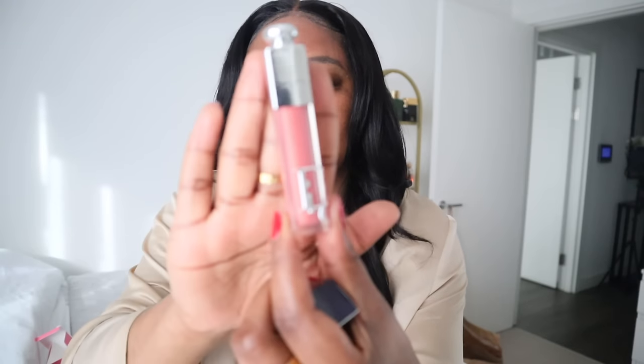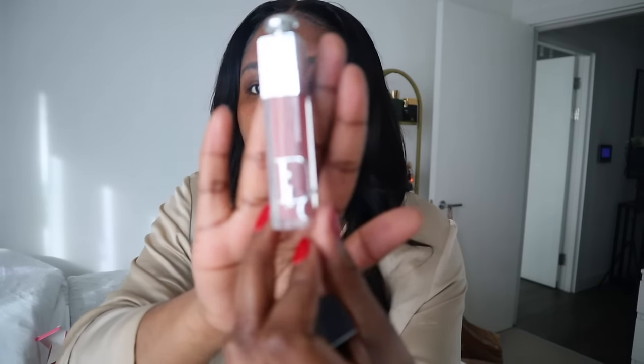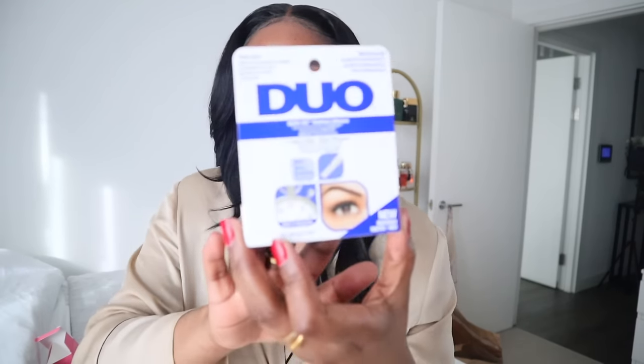It's so, so cute. I do think for the price they could have definitely fitted more product in here and the lip oil, to be honest. Because this is like 30 something pounds and so is the other lip oil. And then I also got this duo strip glue.